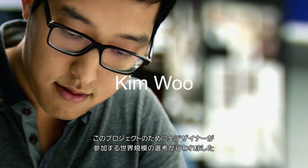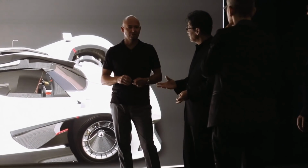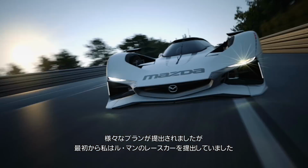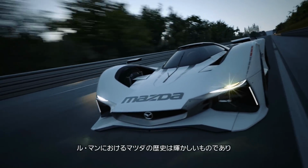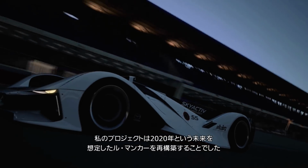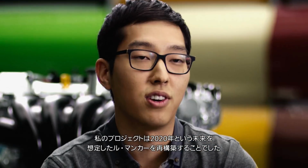This Gran Turismo project, all the designers got involved in it. It was a global competition, and we all pitched our ideas. But ever since the beginning, I wanted to pitch this Le Mans race car because Mazda has such a strong Le Mans history. My project was to recreate that Le Mans car for the future 2020.